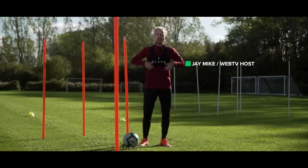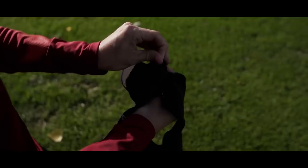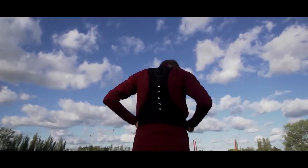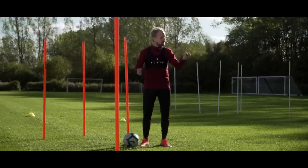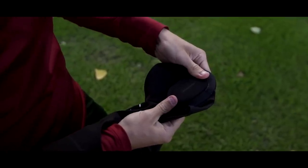Today, I'm reviewing the PLAYR Smart Coach system, which claims to be able to make you a better football player by tracking and analyzing your data and providing you with a personal fitness AI assistant coach. All of it coming out of this small pod. That sounds like every serious football player's dream.